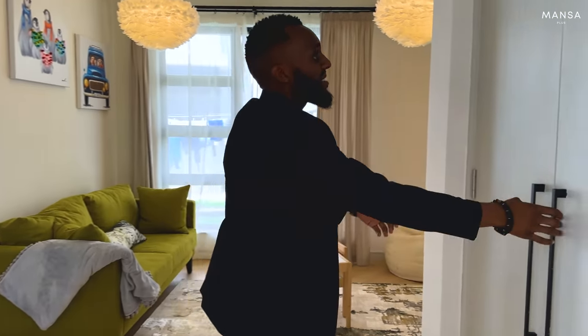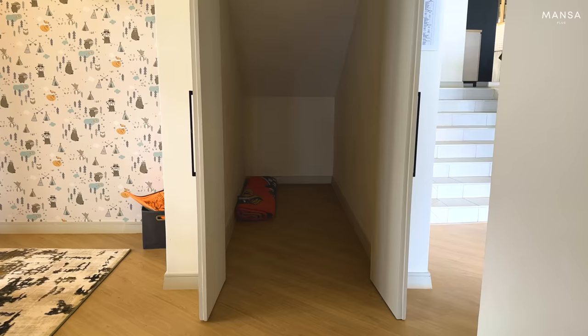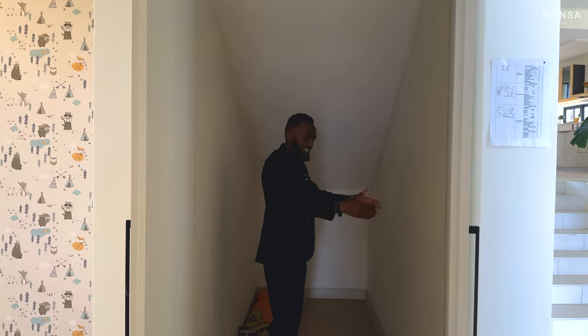You have this cabinetry again, which hides your staircase area. And this space is so huge. Let me show you by moving in. Yeah, it's very big, you can see. So I can actually stand here. So you can have a desk set up here.